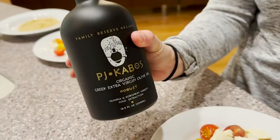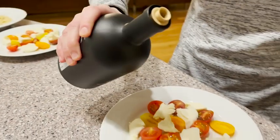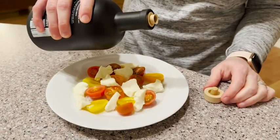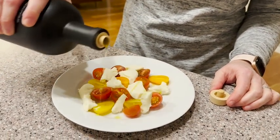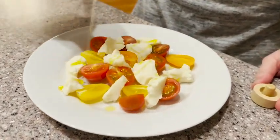So there is a robust version and a medium. Both have a very high polyphenol count as well, which comes with its own health benefits. The robust version is a little bit higher in the polyphenols if that's what you're after. So these olives come from small, privately owned or family run farms. You really can taste the love and care that goes into this olive oil.